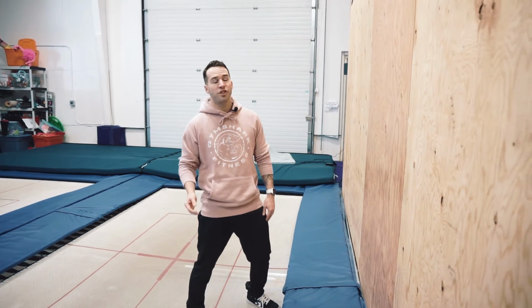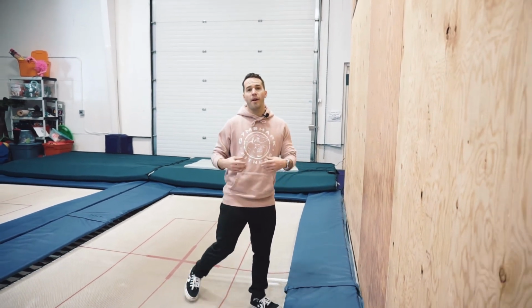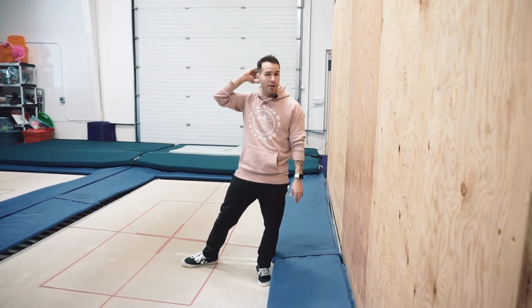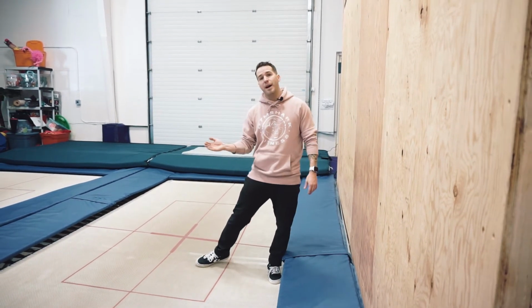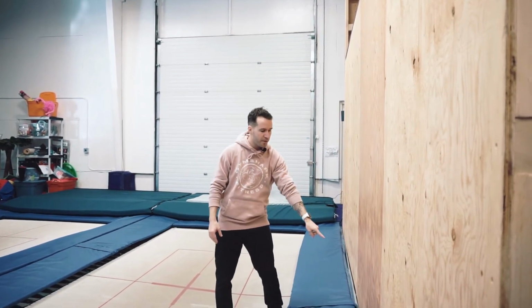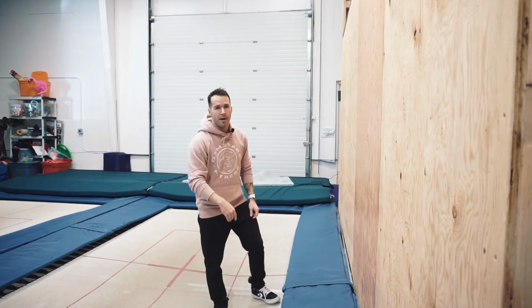The next step is to jump and kick the wall. I recommend doing this one only if you're comfortable, and you can use a mat if you're worried about hurting your head. So while you land on your back, make sure you're looking towards the top of the wall or your feet. Try not to be looking too low down. That's gonna bring you up.